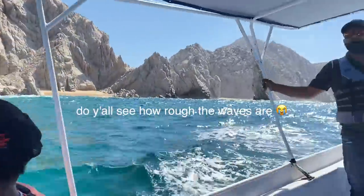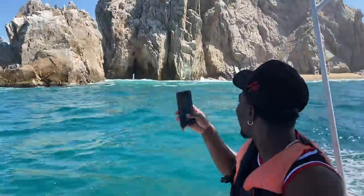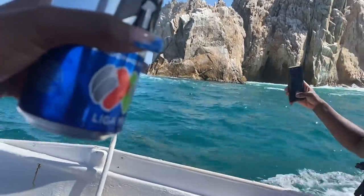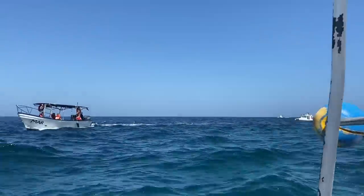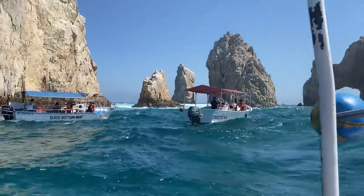I will see the seal. Whoa, guys. What's this? Oh, we're going in there? Yeah. Whoa. Yay. Wow, the phone doesn't even do it justice.